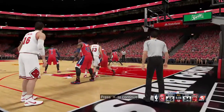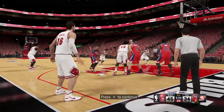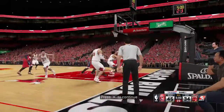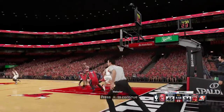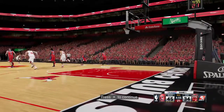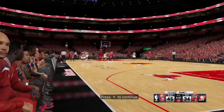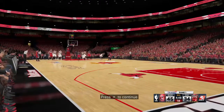And some nice ball movement here by Chicago. There's the pick. The shot by Butler. Nobody around. They get it back. Noah's shot is off. Terrific defense at the rim. They got right in his path. You know, that's part of what great defenders do. They get not only in your path, but in your head a little bit, too.